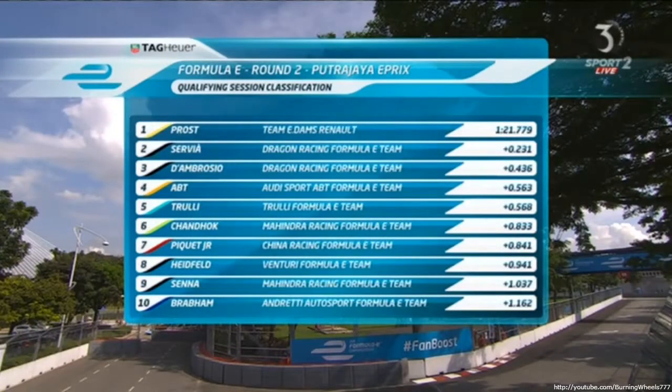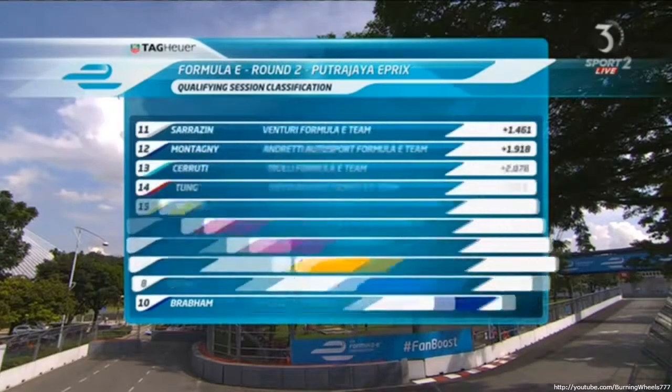Here's a look at the results as it stands after the second group of qualifying. Nico Prost quickest so far, but he has a 10-place grid penalty to take. Oriol Servia and Jerome D'Ambrosio then in second and third positions for Dragon Racing. Fourth for Daniel Abt. Fifth is Jarno Trulli. Then we've got Nick Heidfeld only able to qualify in 8th place for Venturi. Matty Brabham at the moment completing the top 10.